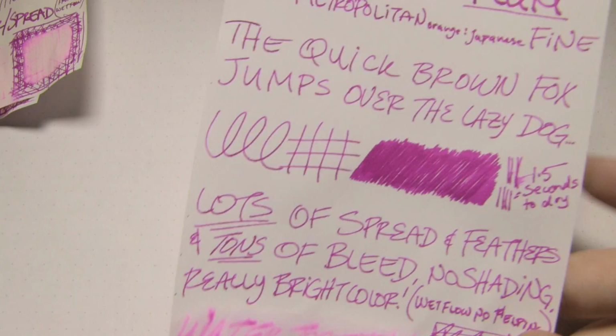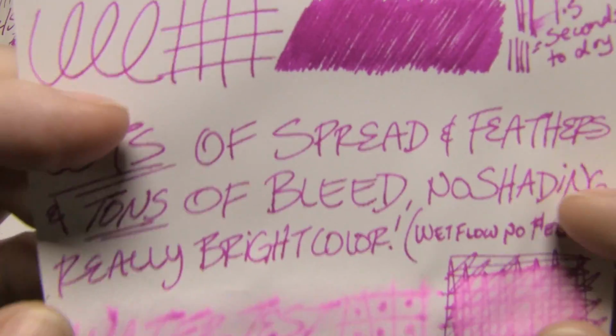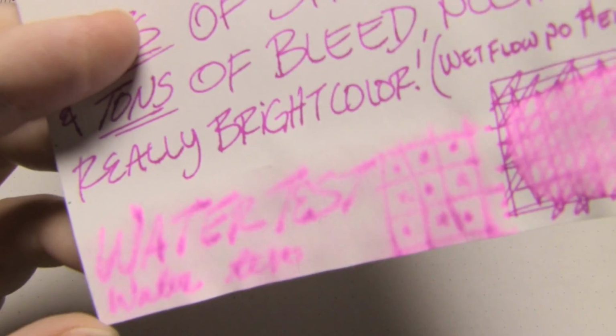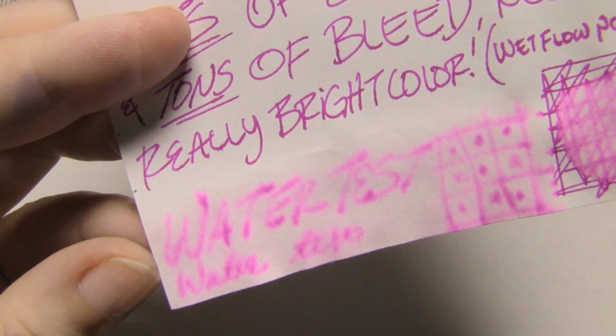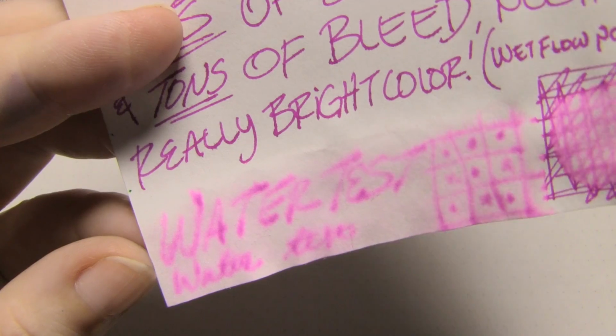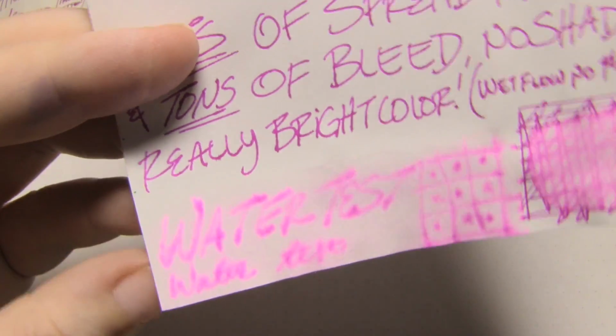We got dots, we got darkness, and again, a Japanese fine. And this isn't the darkest shade of ink. This isn't like a blue-black. So, yeah. But anyways, water test, it freaked out. It feathered and exploded, and this looks like Grover's psychotic cousin, because that's just a furry little monster. That would be the opposite of fun to try and recover.